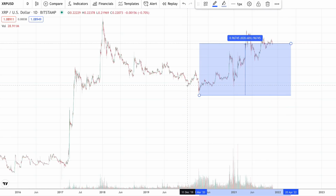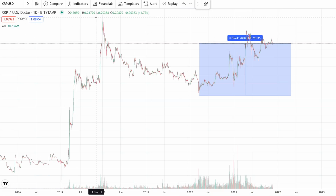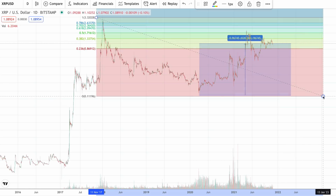Okay, that was kind of the reset point for all markets after a huge collapse. We have seen other cryptocurrencies go beyond their all-time high, but this just means, at least to me, that XRP right now is still a pretty good deal considering we have not seen it reach its all-time high yet. Right now, XRP is just kind of hovering in between the 0.236 and the 0.382 on the charts.